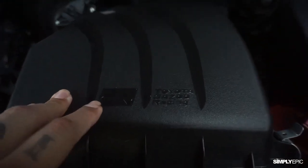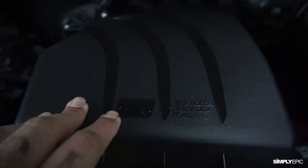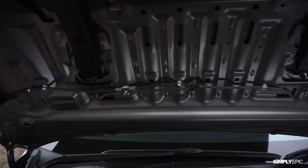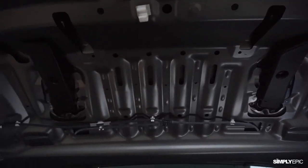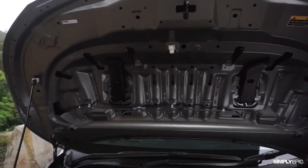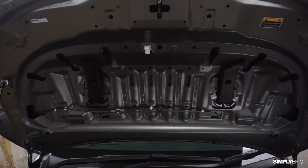How cool is that? Even the stock airbox has a GR badge on it. These are the minor details that will get car enthusiasts to go, yep. One more thing is the stock hood has already been lightened because there's no soundproofing on the bonnet to keep the sound away or the heat away. So it's just a pure bare metal kind of hood. I believe this also saved maybe a kilo or something. But hey, every gram counts, right?